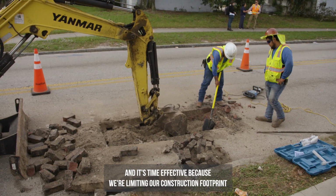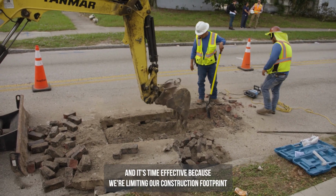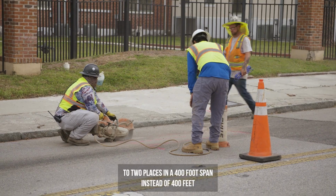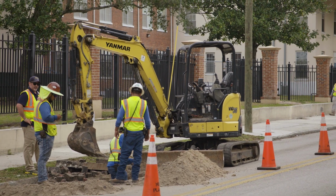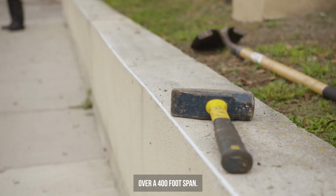And it's time effective because we're limiting our construction footprint to 2 places in a 400-foot span instead of 400 feet over a 400-foot span.